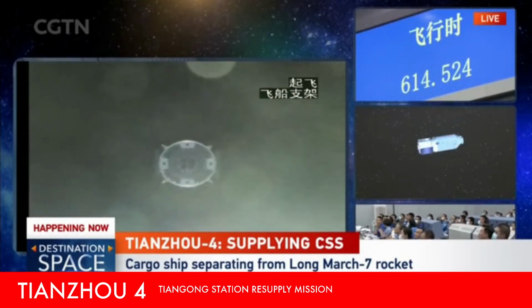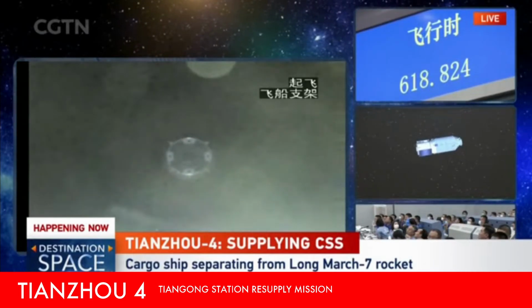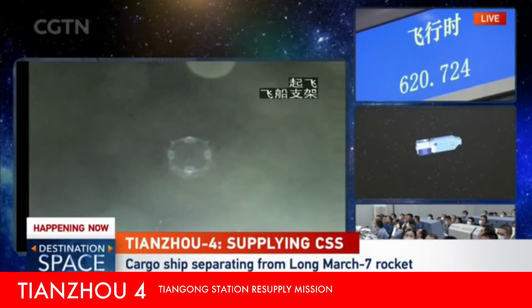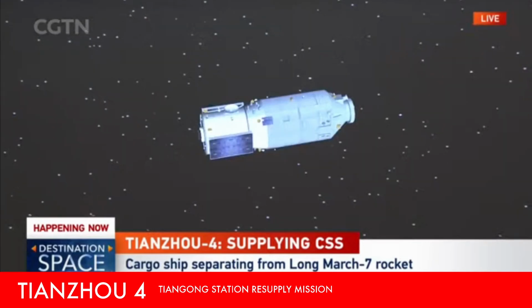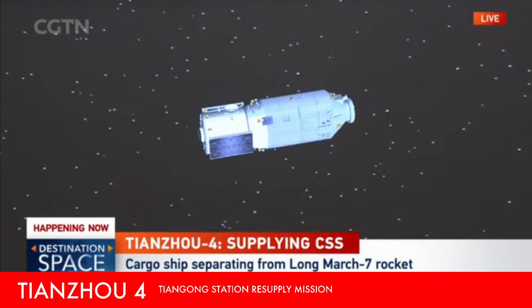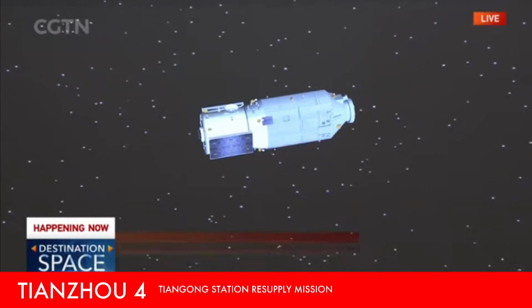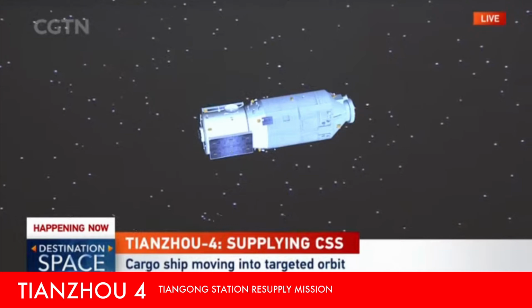Well, we can hear the voices in the flight control center. Okay, so the Tianzhou 4 is already separated from the launch vehicle. Now the next step will be making its way into orbit and the unfolding of the solar panels, alone among so many stars. Oh my God, so beautiful.